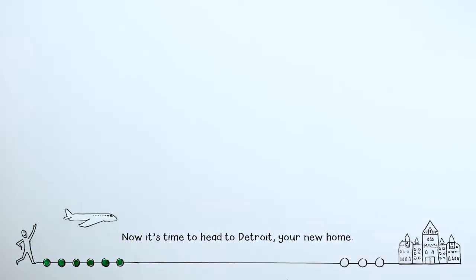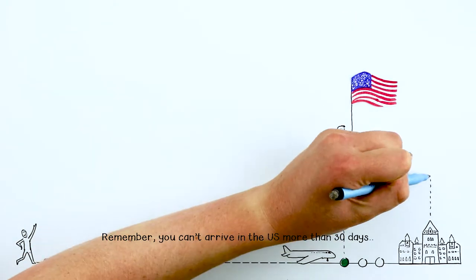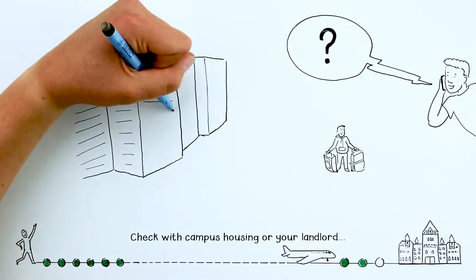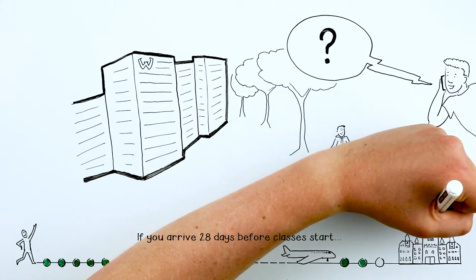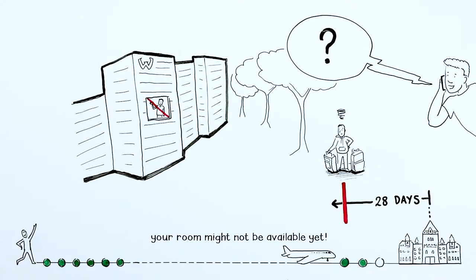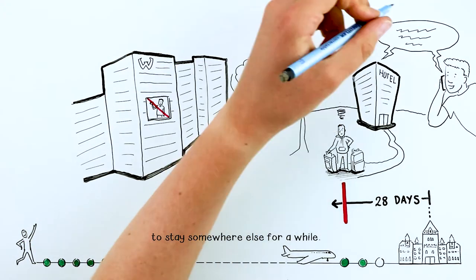Now it's time to head to Detroit, your new home. Remember, you can't arrive in the US more than 30 days before the start of classes, so make sure to book your flights accordingly. Check with campus housing or your landlord to find out when your housing is available. If you arrive 28 days before classes start, your room might not be available yet. In that case, you may need to make arrangements on your own to stay somewhere else for a while.